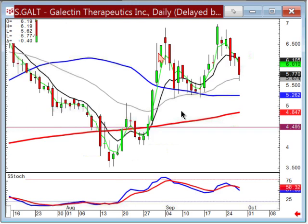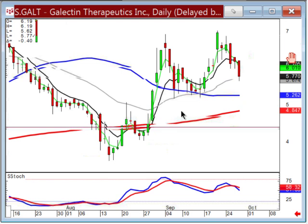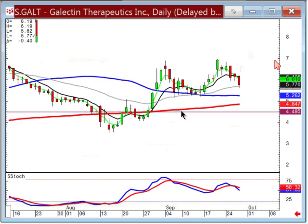No. You're still in an uptrend. You probably, at best, have a support level here. It wouldn't be what I would consider your best short trade right now, just because of the accumulation right in here.